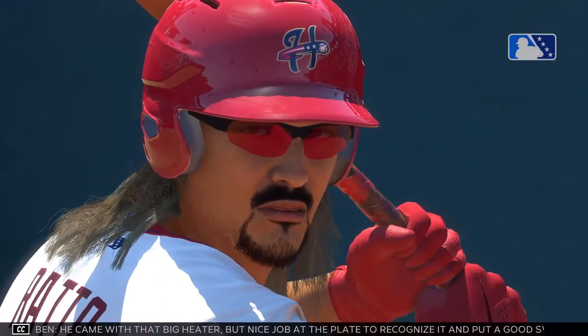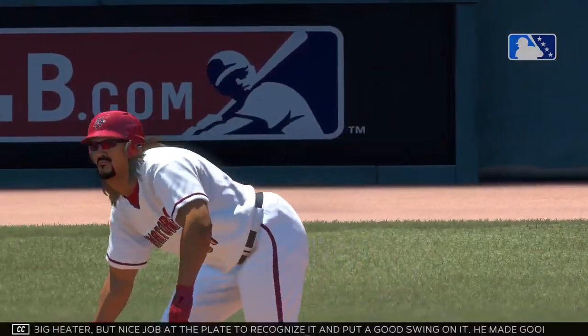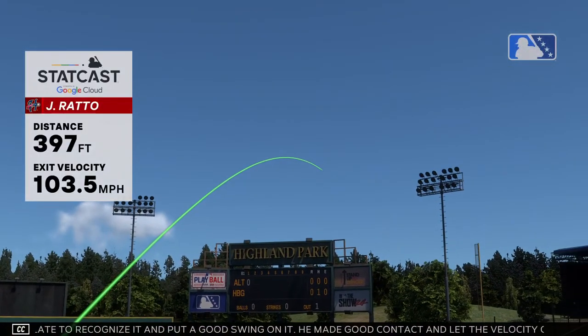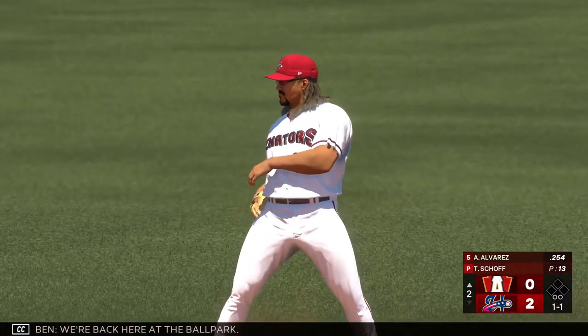He came with that big heater, but nice job at the plate to recognize it and put a good swing on it. He made good contact and let the velocity on the fastball work for him. We're back here at the ballpark. On to the next inning.